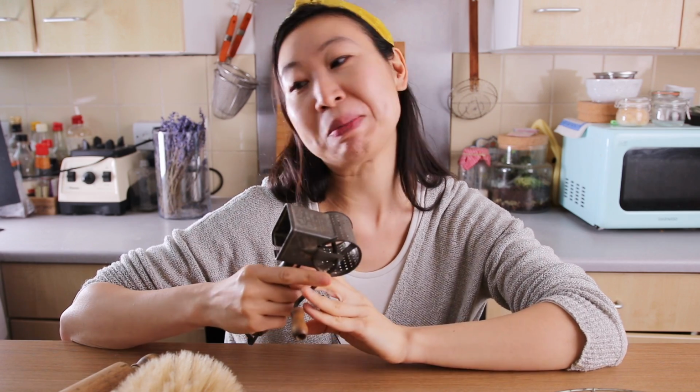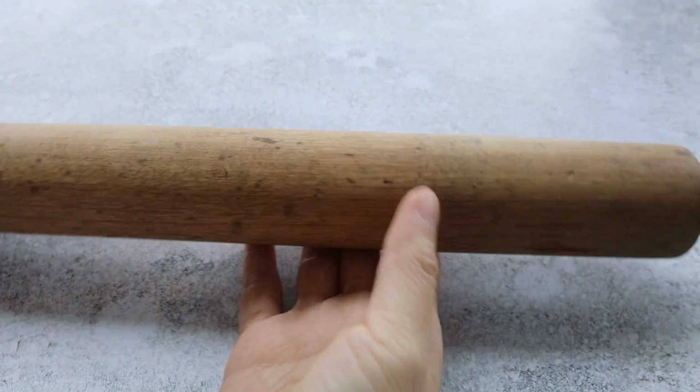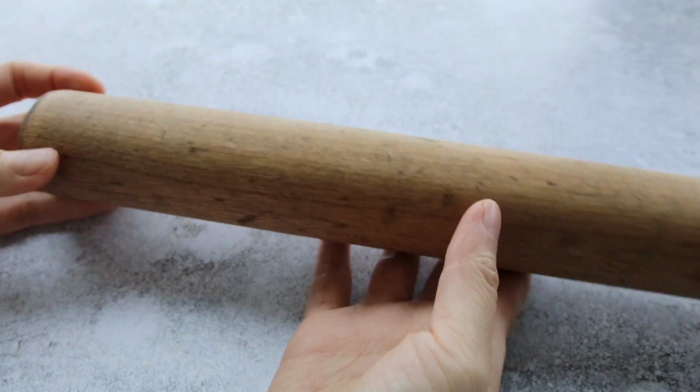This is pretty much what I spend my money on all the time: camera gear to shoot videos for you guys, and then vintage kitchen gear so that I can take some nice food photography. It is definitely my jam. The next thing is nothing too impressive, but I ended up getting this, I think it was just a couple euro maybe, this vintage rolling pin.